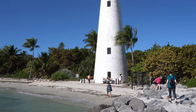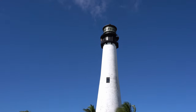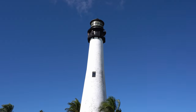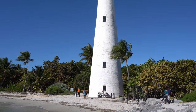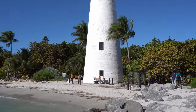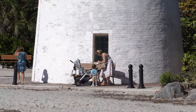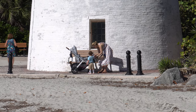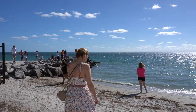Now back to the lighthouse and one of the best beaches in Florida. The great thing about this beach too is that it wasn't really crowded. I don't know if that's true all the time, but you'll see here in an upcoming shot that there was a lot of open space on this beach. I mean, you're not going to have the same amenities nearby as you would on, say, South Beach, but it's just a beautiful ocean here.